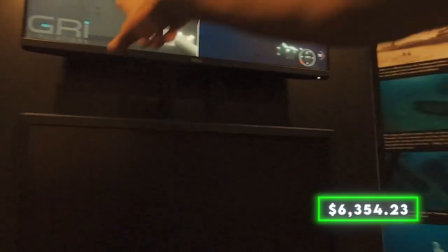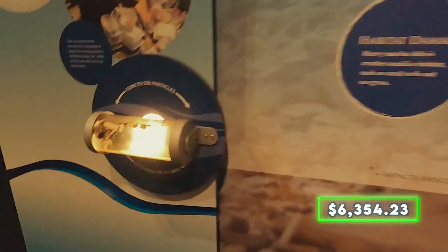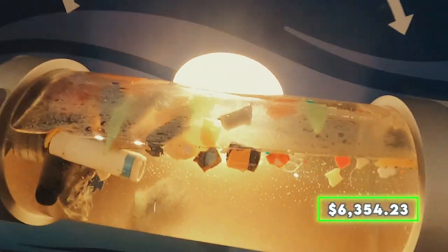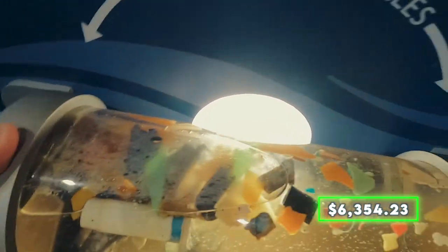So this is the camera. This is the shipwreck, and this is the camera, and this is what the camera sees. Turn to see particles. Doesn't turn. Oh, turn. This way.